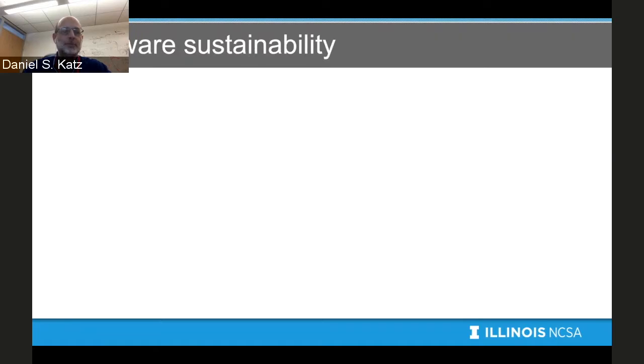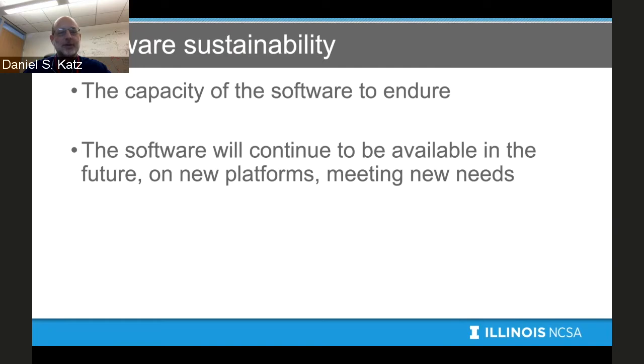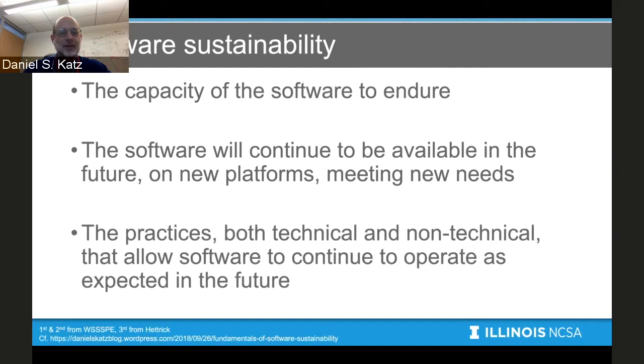So having said that, why is sustainability something that we care about? And first, what is sustainability? There are 3 different definitions that I'm going to give. The first is the capacity of the software to endure. The second is that the software will continue to be available in the future on new platforms meeting new needs. And the third is a set of practices, both technical and non-technical, that allow software to continue to operate as expected in the future.